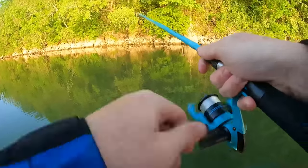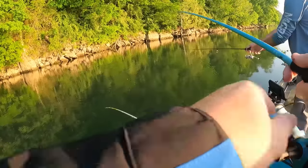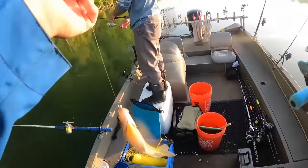Got one. This is a little bigger, a little better. This is always fun. I don't care how old I am. I enjoy doing this. That's a better one.